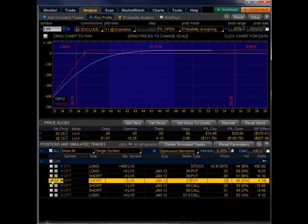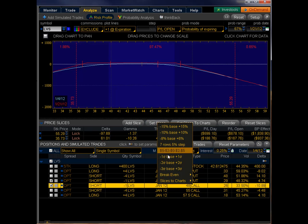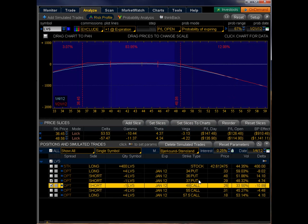Okay. This is another trade I've done on LVS, because LVS is channeling. This is two naked options. I have a naked put and a naked call. You add these together, and it becomes what's called a strangle. Let me go ahead and set those slices here. Okay. So what this trade is saying is that if LVS at expiration is anywhere between 37 and 48, this trade will make money.